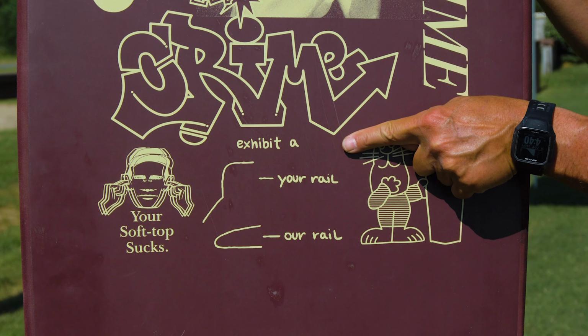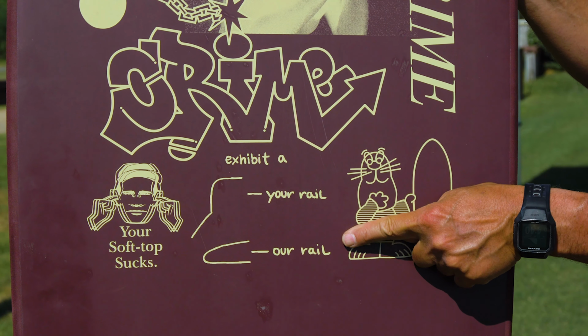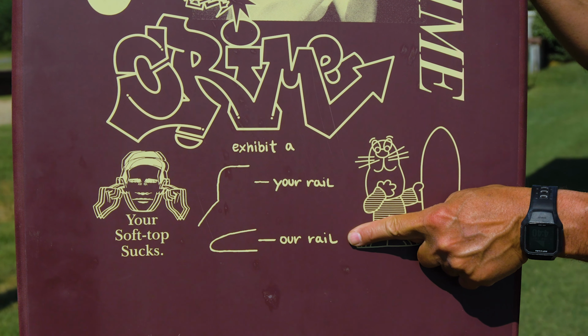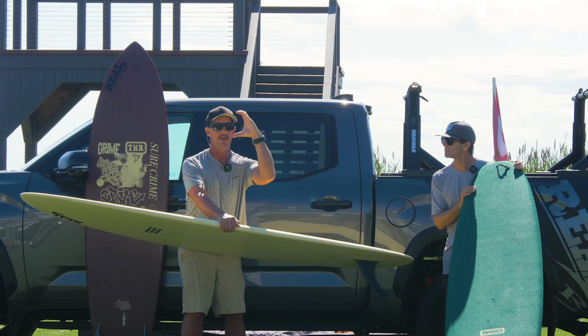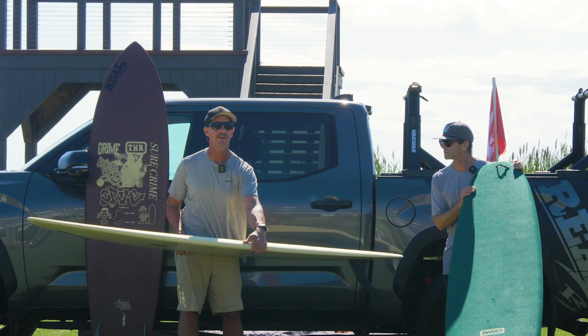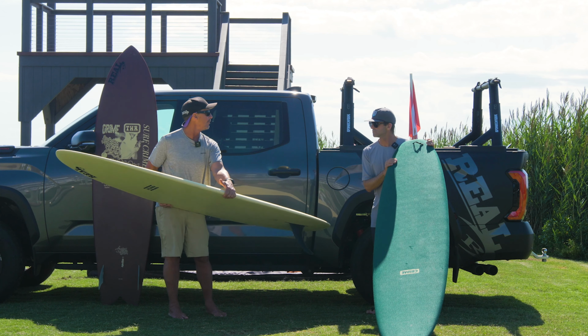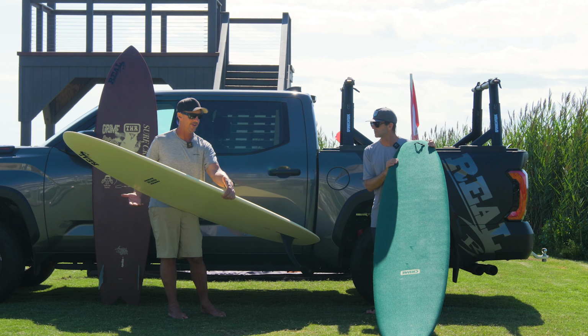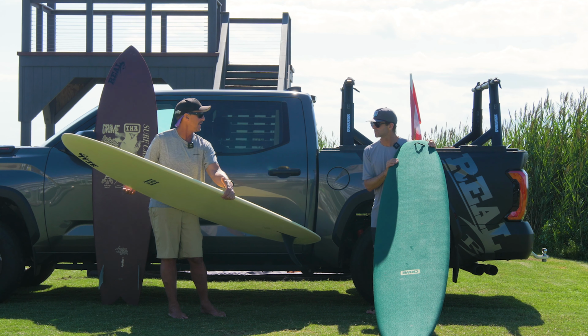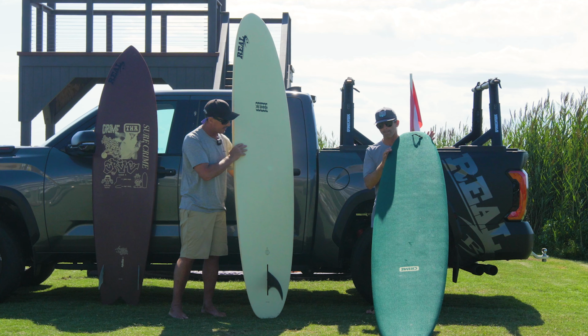Here's the rail of your soft top, and here's our rail. You can actually look at this and see the difference, because a typical soft top rail is square like this, whereas these are the most foiled down 8'6" boards I've ever ridden. It's also a soft top, as a sidebar, but the performance is there, and that's why I kept riding them. When everybody was making fun of me, I was riding them just because they work. The performance on them was really, really good.